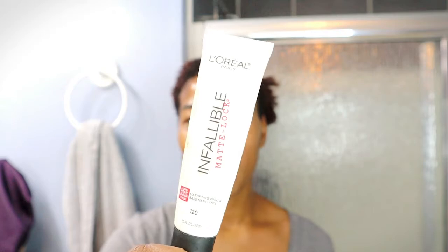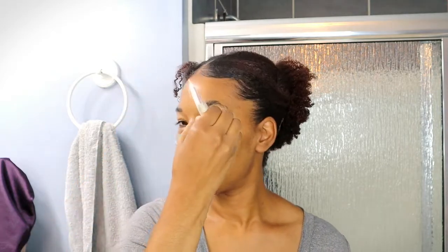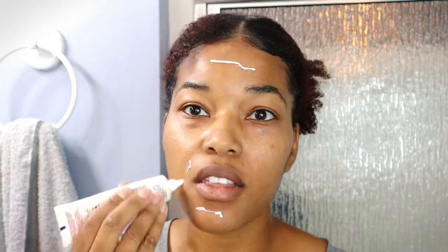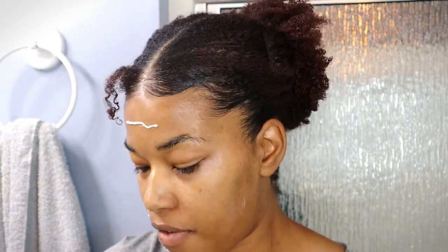Considering it is summertime, I'm going to be using the L'Oreal Infallible Matte Lock. This is my absolute favorite primer to use on my face. I probably should have had my mirror started. It is absolutely one of my favorite primers. I'm gonna do this. There we go. And yeah, simply because it is matte. I love the fact that it actually provides a matte finish, matte coverage.